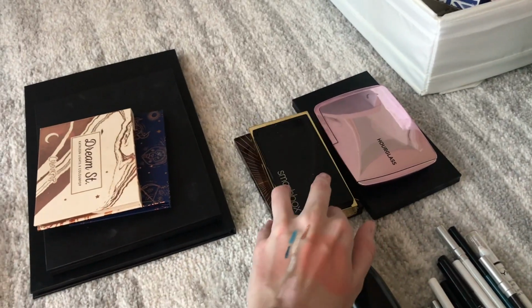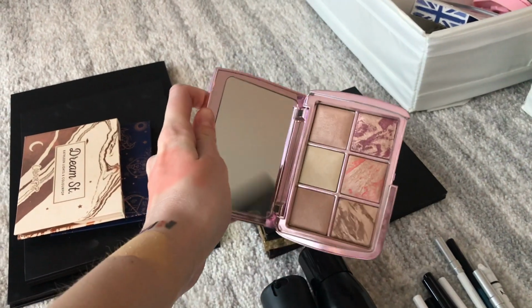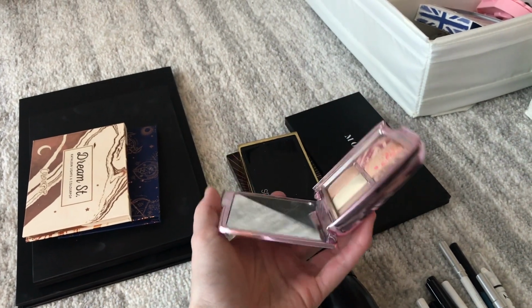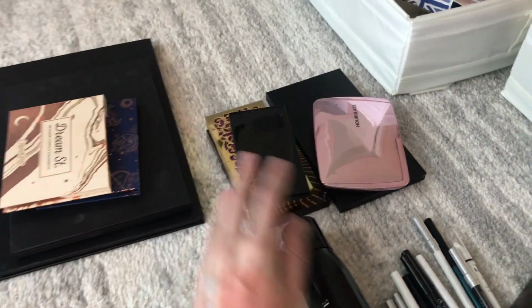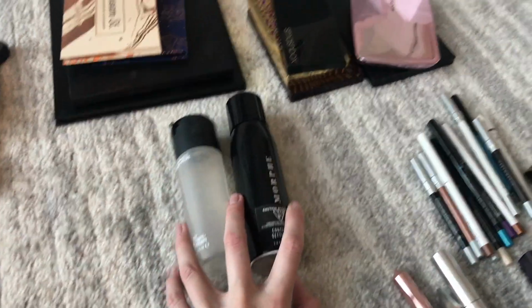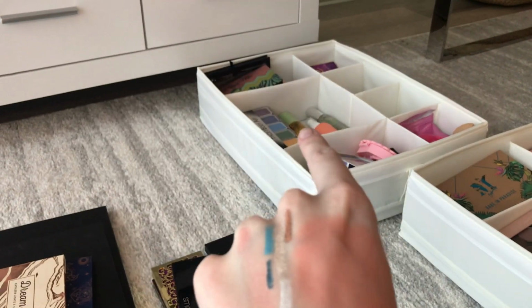Over here are my face palettes. So like I said, I don't really use the single individual ones. I love items like this blush palette from Hourglass. I love this one. I need to get back into using it, but that one's really nice. And then I have blush ones and Charlotte Tilbury, Smashbox, Tarte, that kind of thing. I've got some setting powder and then MAC Fix Plus. So those have to go back into the drawer or to the section with my powder or my face items once I organize it all.